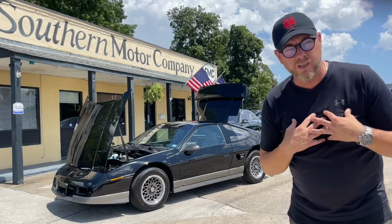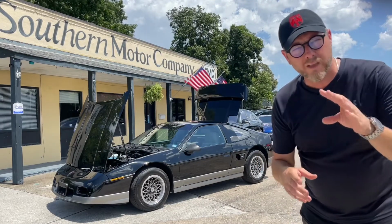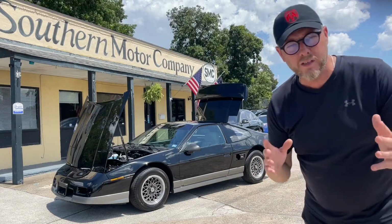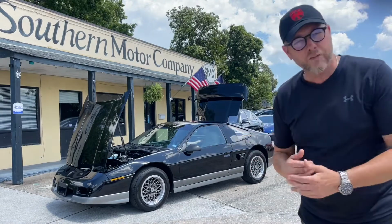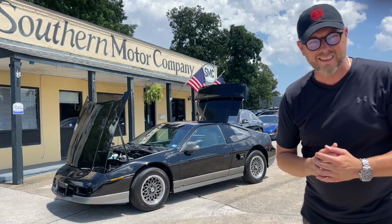I'm gonna show it to you, let you see the condition of it. This car is almost 40 years old, that's right, 39 at the moment, but it's still a classy, fun, sporty, small car that somebody out there is gonna love to be able to buy. So, with 23,000 miles on it, it's gonna have a great price. Let's go ahead and talk about it.